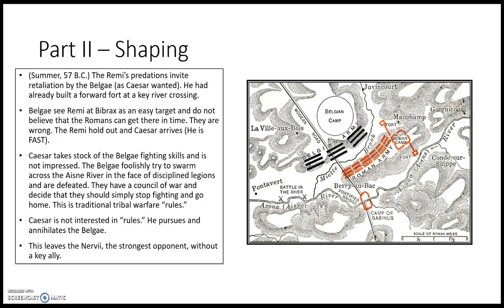Okay? And when they find out that, well, the Romans aren't going to leave, nor can they be defeated, the Belgi do what tribesmen do. They get together, they have a council of war, and they decide that they're just going to simply stop fighting and go home. Because this is traditional tribal warfare. You know, and there are rules. When you decide not to fight, everybody goes home.